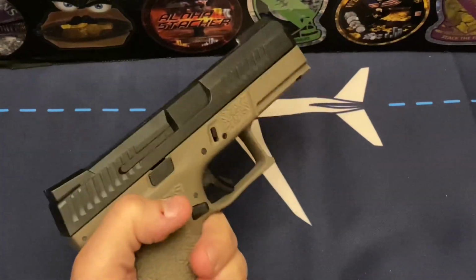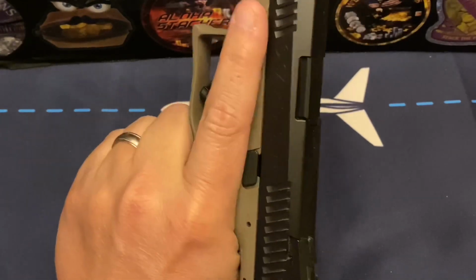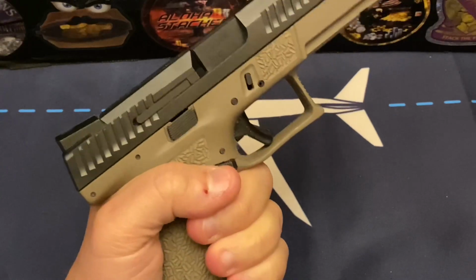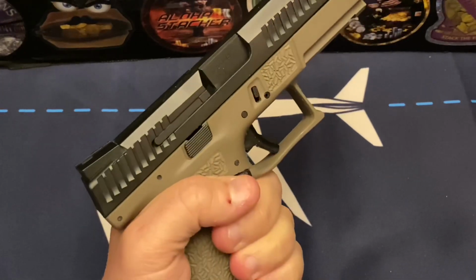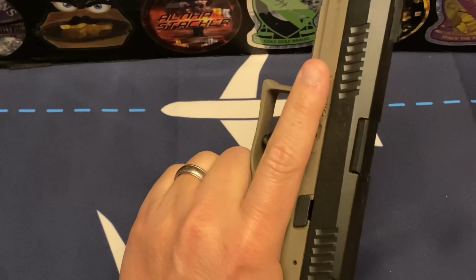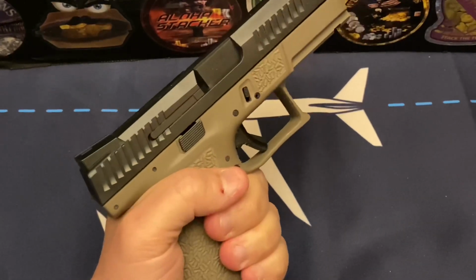Number 2 reason is the ergonomics. This gun just melts into your hand. I'm holding the gun with my left hand right now because it's easier with a camera angle on the video, but it doesn't matter which hand I'm shooting with, and I do shoot this gun with both hands because you should be experienced shooting with both hands because you never know when one of your hands is not going to work, but it just melts into your hand.